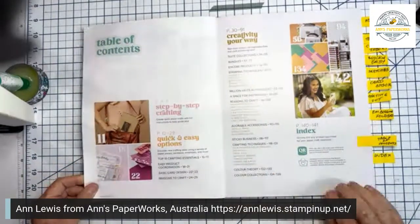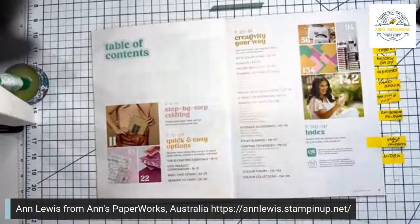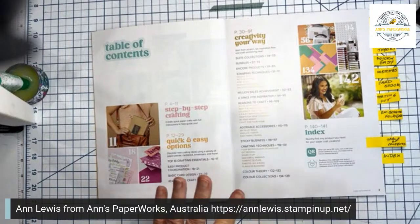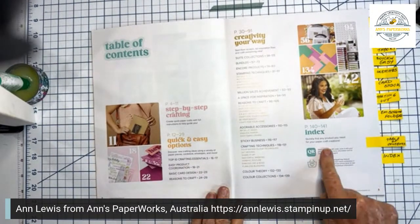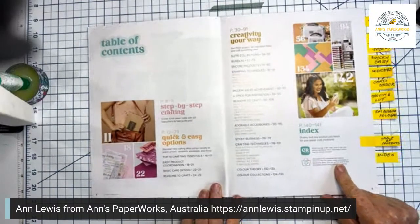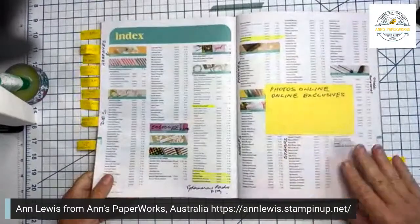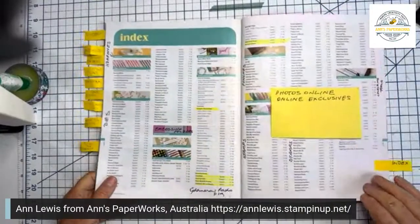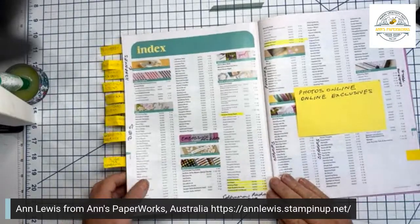Now, probably the first thing that you need to do if you've got your new catalogue is open it up at page 2 and page 3, because it's your table of contents, and it gives you an easy guide to how the catalogue is actually set out. And there are some hints of where to find stuff here. But let's go over to the right hand side where it talks about the index, and I'm going to go to nearly the last page of the catalogue, because that is where, if you're looking for something in particular, you're going to be able to find it.